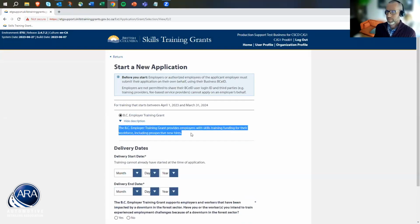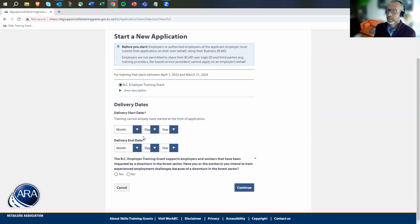The description is just a very short description of the grant. And I'm going to choose, let's choose tomorrow. Let's just pretend that training starts tomorrow. So I'm going to choose June 28th, 2023. Let's just say it goes until next month sometime.